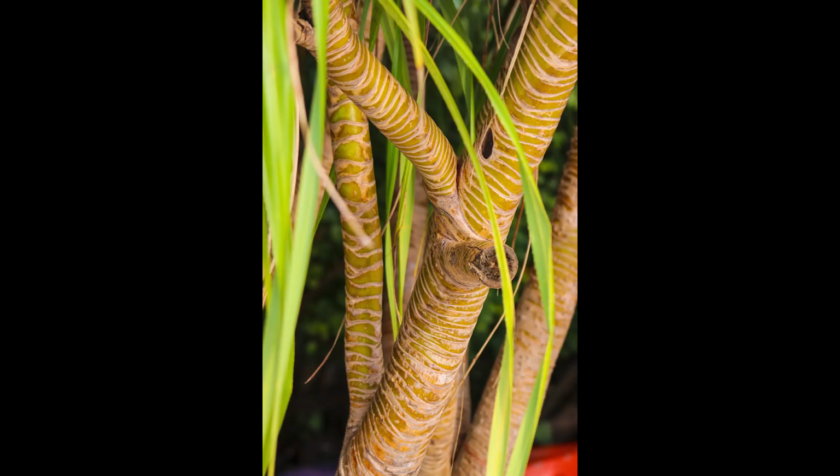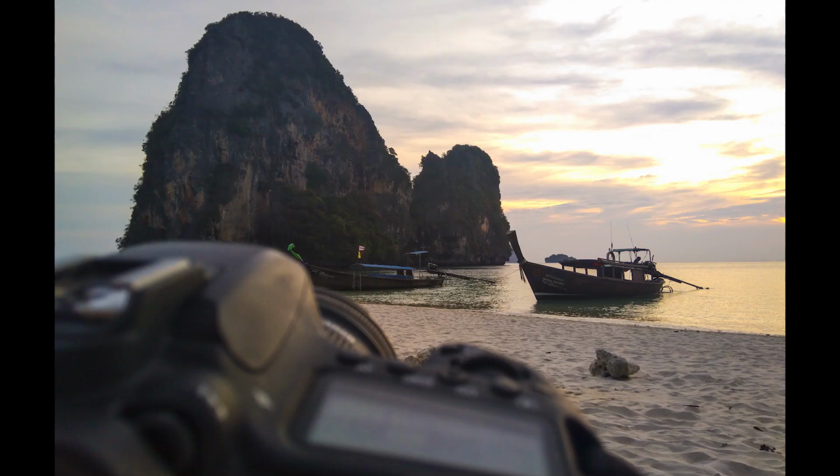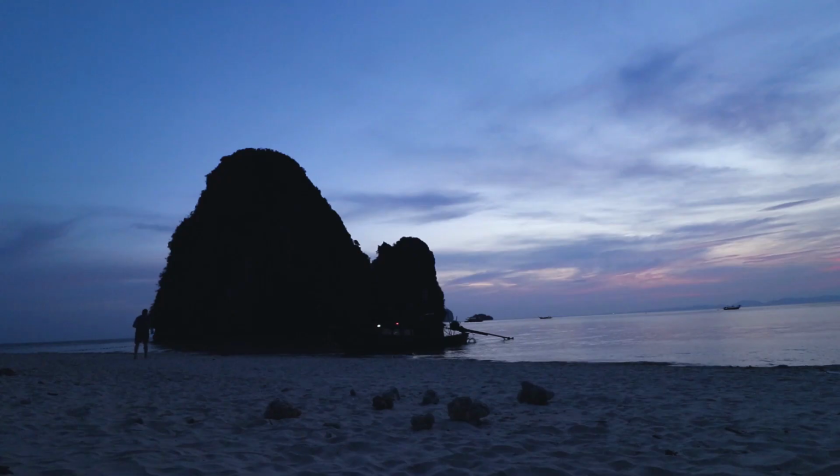And then we wandered around, took some pictures of some interesting plants that were there by the beach, and then eventually settled down on a little spot where it looked pretty good to do a time lapse. So we hung out and chilled, just enjoyed the sunset.